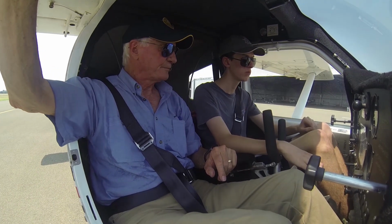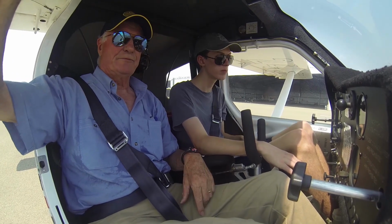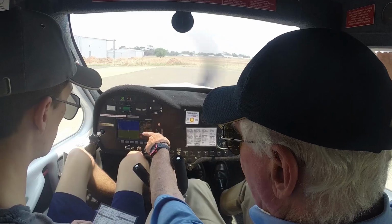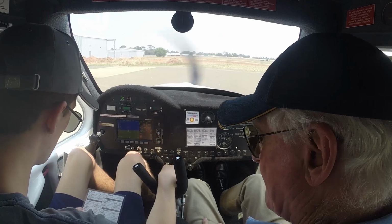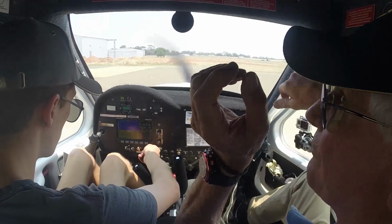Perfect. Okay. What's the next step? That's the tachometer. Oil pressure is in here. Yeah, those in the green. Oil pressure, green, avionics on. Headphones, then put the headphones on.